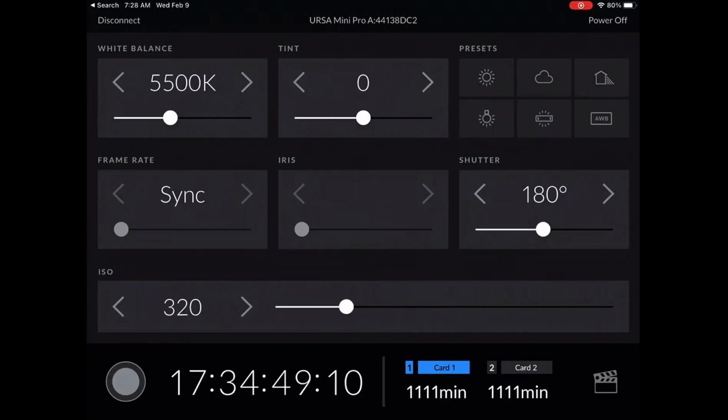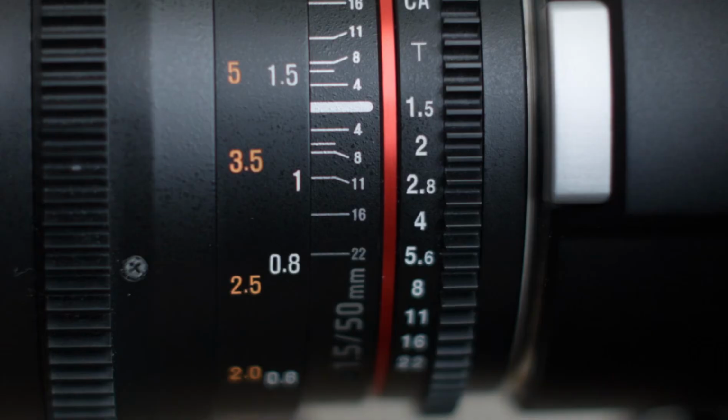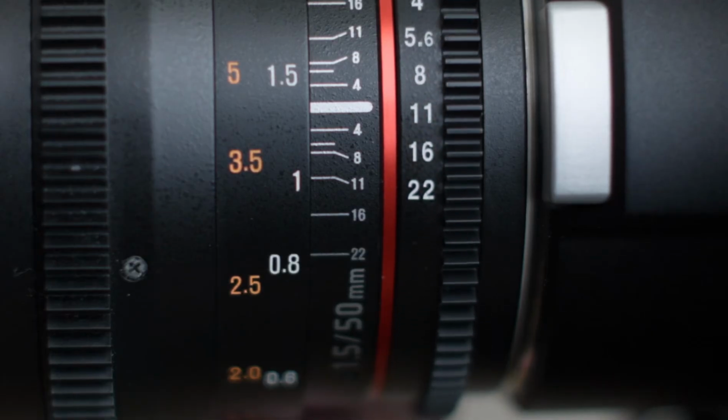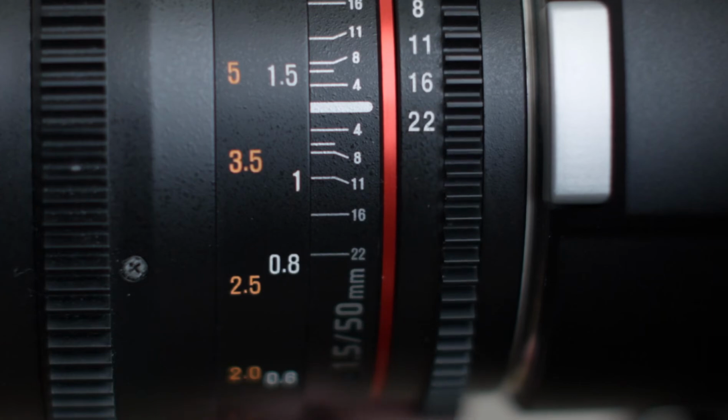Obviously, when the camera is set to 400 ISO and you wish to close the lens down to achieve a deeper focus, you'll have to provide more light to achieve correct exposure. The 3200 ISO allows you to mitigate that situation.